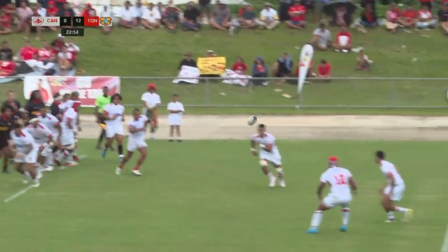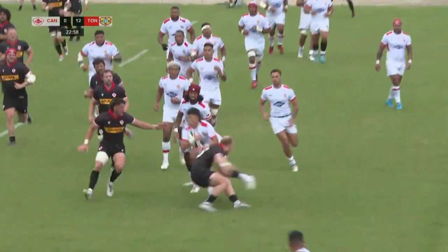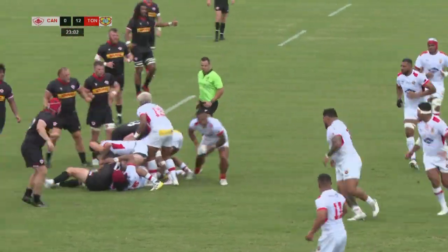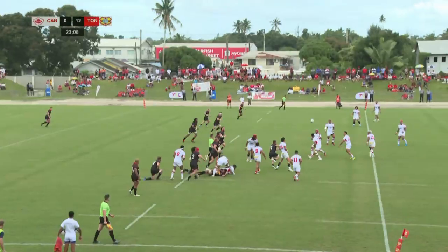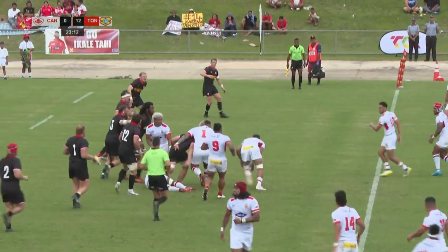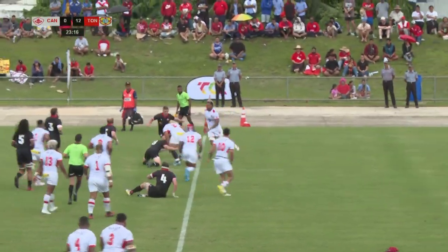Find Fifita in the front. That's Sakalia. Back ball Kolomatangi, cut back in. Jones with the tackle. Tonga recycling. Takalua gives it to big Ben Dame Funa. Great tackle from the captain, Campbell. Ball with Funaki at the moment. Great tackle again by Higgins. Tupou. Sakalia.